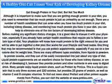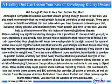Get enough protein in your diet, but not too much. Although it is important to make sure that you are getting enough protein in your diet, you also need to remember that too much protein is just as unhealthy as not enough. There are a number of health conditions that can arise when you have too much protein in your diet, including kidney disease, and by monitoring how much protein you have in your diet, you can help to eliminate one of the risk factors of developing kidney disease.